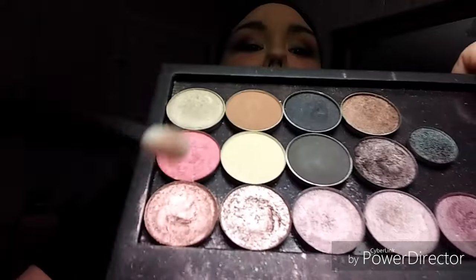I'm just going to take some of this and put it from the corner halfway into the middle of my eye. I'm going to take a brush to pack color, and one of my favorites, these are my two favorites right here. This one has a mix of different types of sparkles in it, so let's go with this one. Okay, let's see what I mean. It gives some sass to your eye. And then I even go over it again.